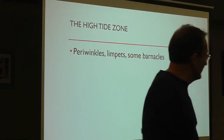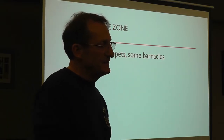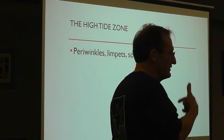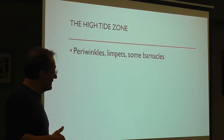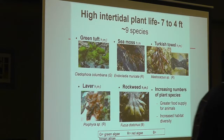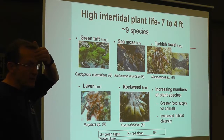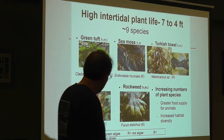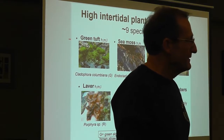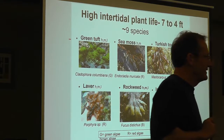And the high tide zone, to me, is really hard to tell the difference between the high tide and the splash zone. It's just more of the same. You get a lot more periwinkles, more limpets, more barnacles, and more species. There are a few more seaweeds that start happening there. Probably for us, the most common one is rockweed. What do you know if you see rockweed in the water in front of you? There's a rock underneath it, and it's probably just about at the level that you will hit it.